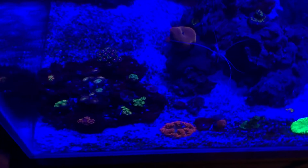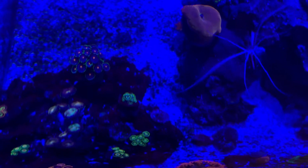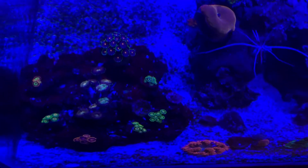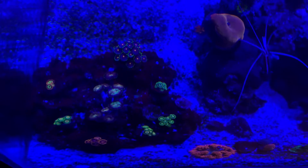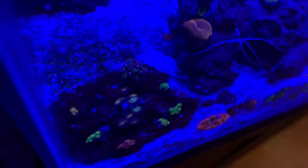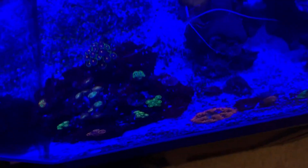And then these no-names over here, I'm not sure what they are. If any of you guys know, feel free to let me know. They're a beautiful zoanthid. I just don't know technically what they're called. They have an orange eye with a blue innard or mouth, or I guess the mouth is orange. Everything around it is blue, and then the skirt is kind of a lime green, but I'm not sure what they are. But you can see that there's actually a ton of those. Those have been growing very, very well.